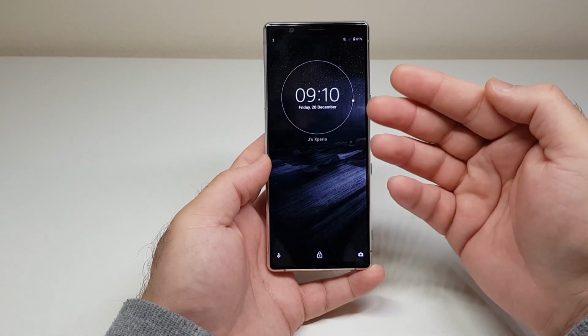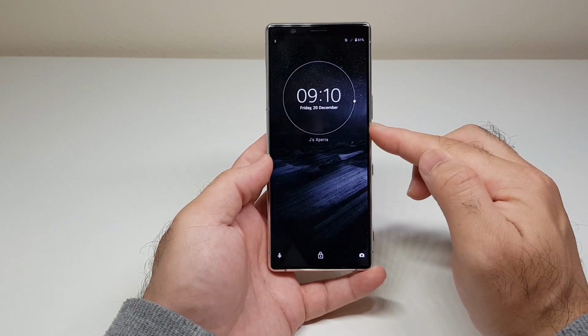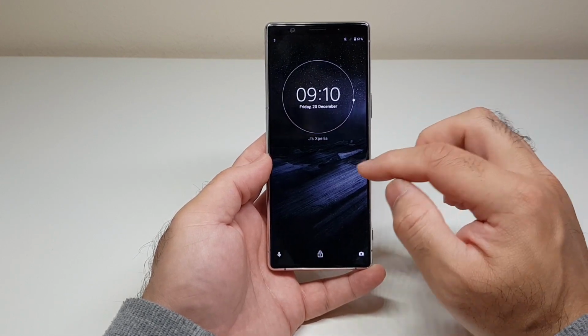As most of us know, Sony Xperia phones tend to have a very good standby time because of Sony's well-tuned Stamina mode, which helps a lot in getting the phone some very good, fantastic standby times.